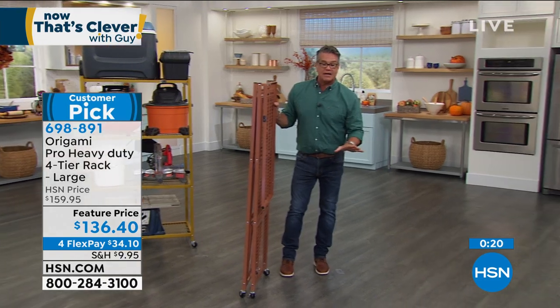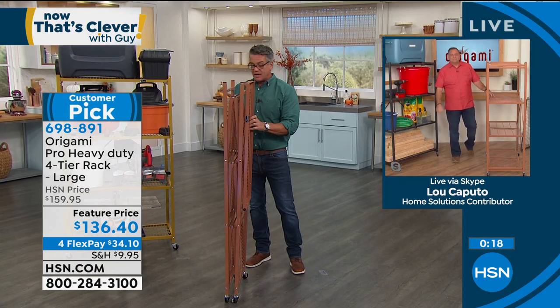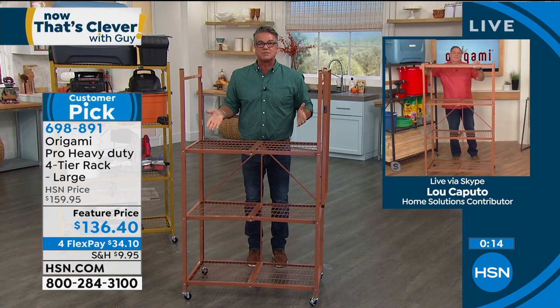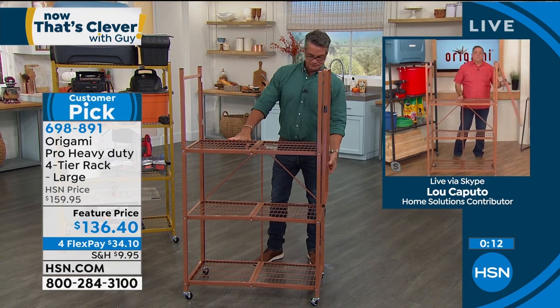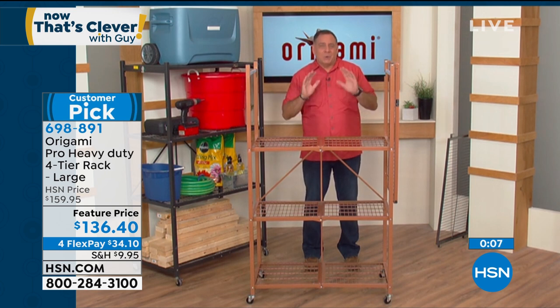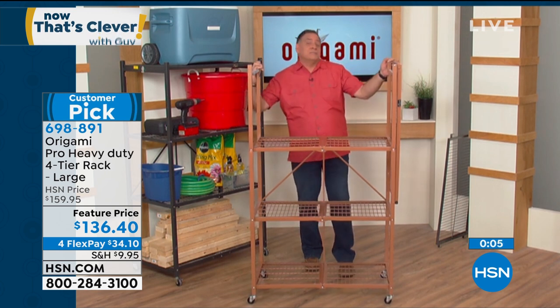Grab these while you can. I'm telling you, Lou, it's a great investment. Everybody probably has a space in their house where they'd like to store some stuff. It's perfect for it. Store decor, you can use it as furniture too. Whatever you want to do with origami, you're only limited by your imagination.